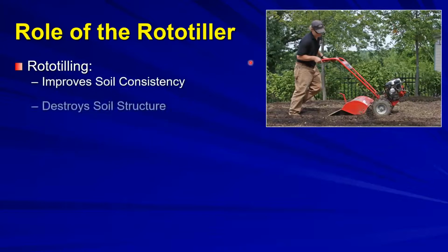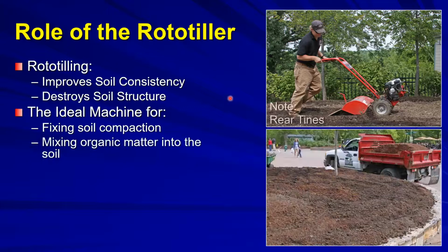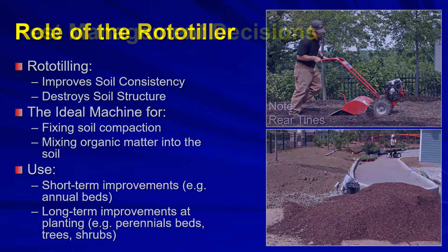But this brings up another point of debate often. Yes, a rototiller improves consistency. It lofts the soil. Yes, it does destroy soil structure. However, it is the ideal machine for fixing compaction. If you have caterpillar damage like this and you need to get things started, rototilling can very much help. And then also mixing organic matter into that soil. And finally, usage, short-term improvements like annual beds, and even long-term improvements by mixing organic matter into the soil. So a rototiller is a very helpful piece of machinery for helping to jumpstart things.